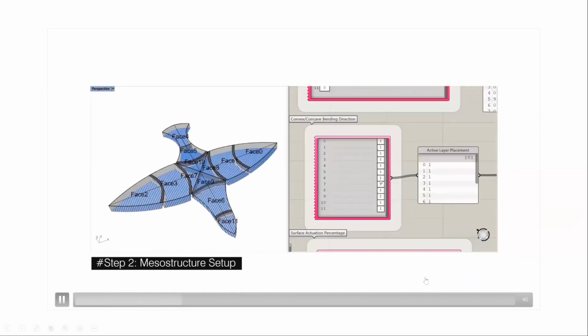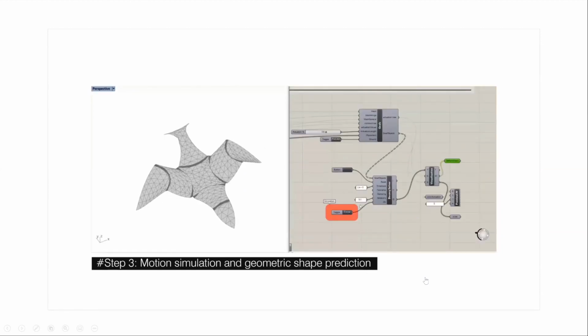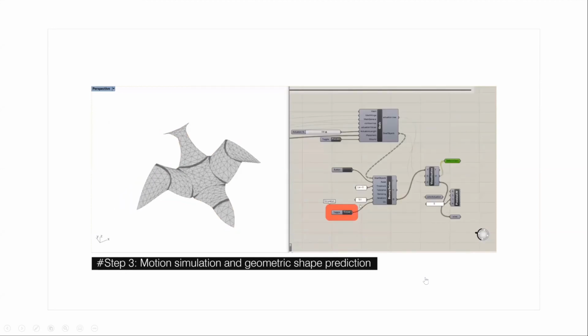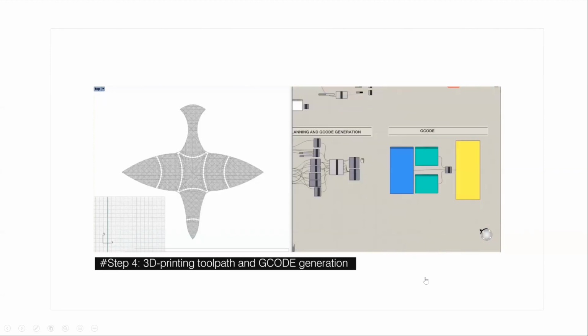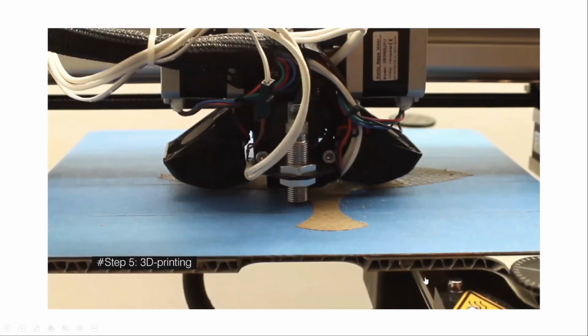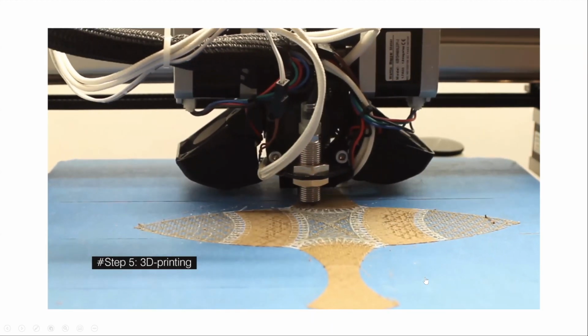After the mesostructure setup, we usually have a simulation step to see how the shape change will happen and how it affects the overall structure. Then if we are happy with the way everything looks, we automatically generate the toolpaths. These toolpaths are directly connected to the mesostructure setup that I showed in the first step. At the end, we get the G code and give it to our 3D printer, and then we print these structures using our wood-filled filaments.